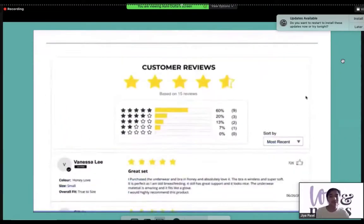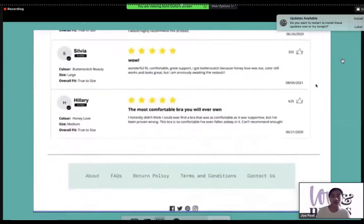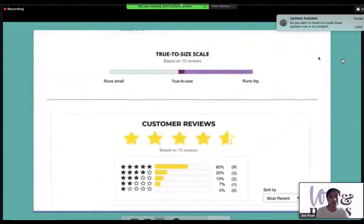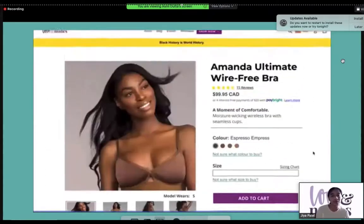Sam was always dissatisfied when it came to clothes she purchased online. Either they were too tight or too loose. On the product page, she noticed that Love and Nudes has a section that helps you determine your bra size.